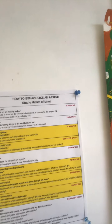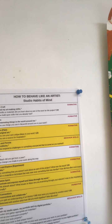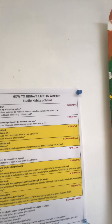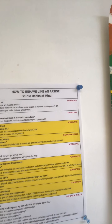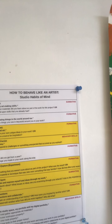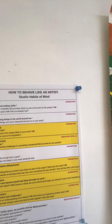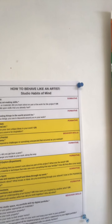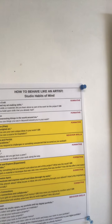So I've got this list of artistic behaviors right here, which are also called studio habits of mind. Number one is develop craft, developing your art making skills. Learning new skills, you can do this. This is what I'm talking about. And building on skills you already have, you can do this at any time. Number two, observing. Looking closely, noticing interesting things. And that'll be observational drawing. And it will also be observing and looking carefully at artwork and learning from notable artists.